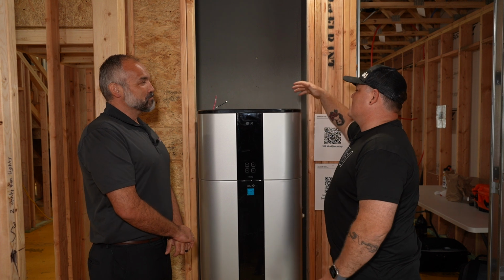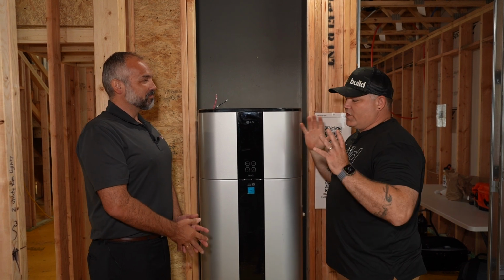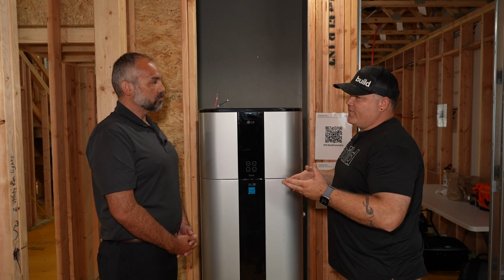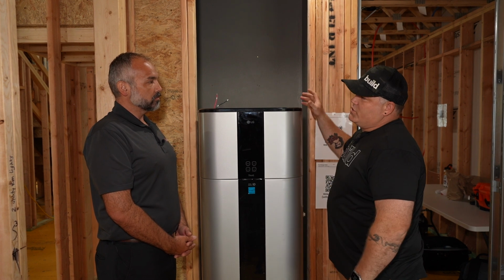Intake on the top, exhaust on the back. So you'd have to consider that when you're looking at a place to install this. Yes. On new construction or even for retrofit, of course, especially if you have to do ducting.